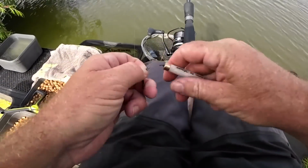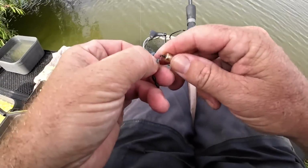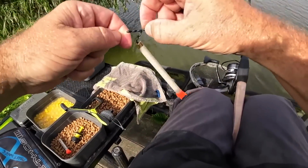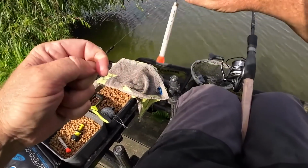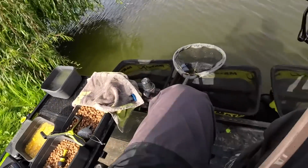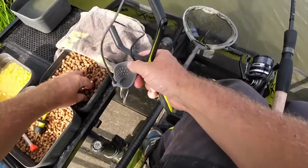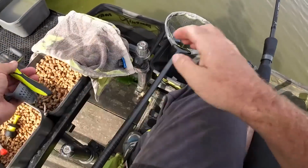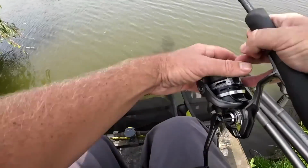So going to a 6-gram finesse Waggler. See if that makes any difference, just going that little bit further out. Just going to go back to that original depth. Just felt a bit more confident at that depth, if that's going to make a difference. Get some pellets out there, so I'm going to fire these further now. Just see if that distance and range makes a difference.